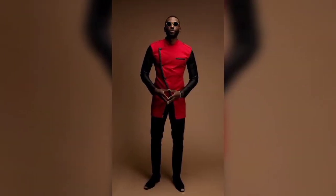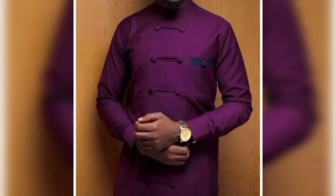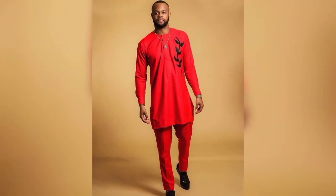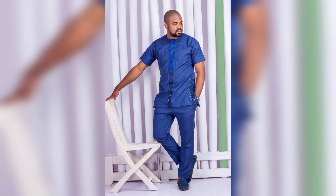Another thing, they are not just limited to a certain age. Maybe you have a kid who is a male, then you can make him a design from here, and he'll be looking cute and amazing. Maybe you're over 20, over 40, 50, 60, then you can rock out these designs and you'll be looking classic. You'll be looking cute and amazing, guys. So notice, they're not just limited to a certain age, guys. You can rock them, you can slay them, and you'll be looking amazing.